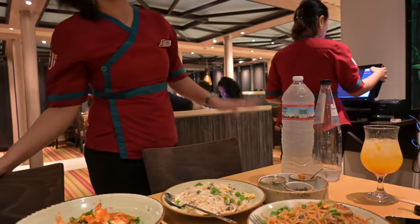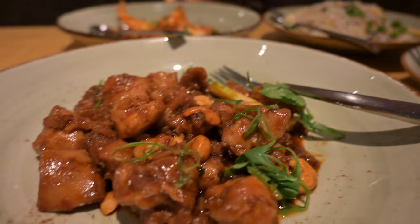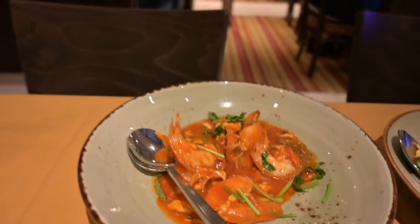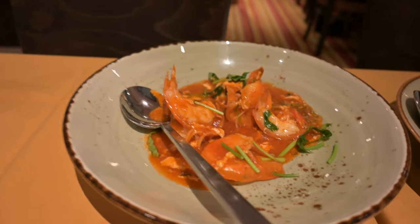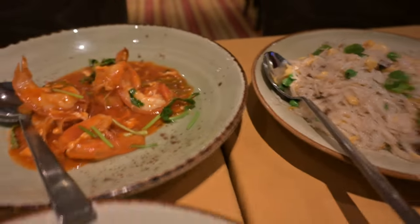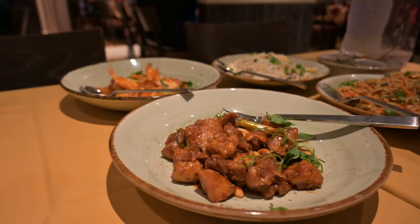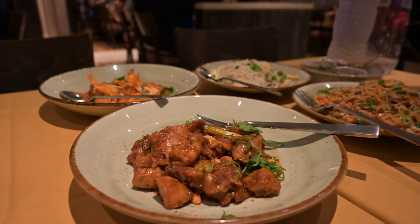Canada, Hong Kong chicken, Singapore fish, and fried rice. Okay, thank you. Enjoy your dinner. All right, thank you. Yeah, look at this. It looks awesome. Hakka noodles, Kung Pao chicken, Singapore shrimp, like chili shrimp, and then we have fried rice. So these are the two sides, and these are the two entrees. Oh, that looks fantastic. Dig in.